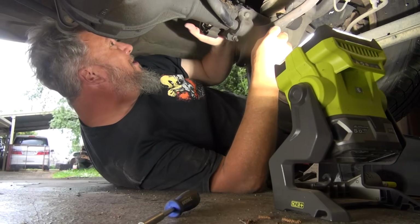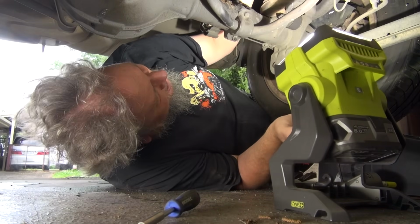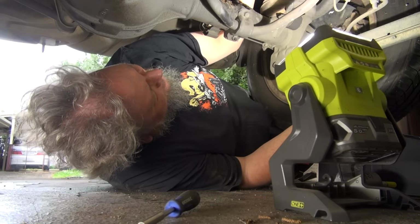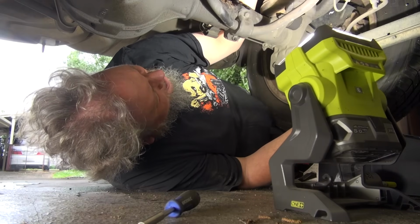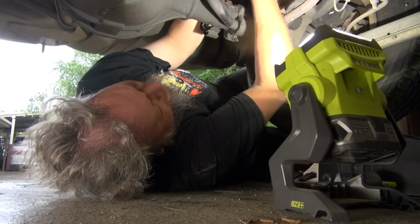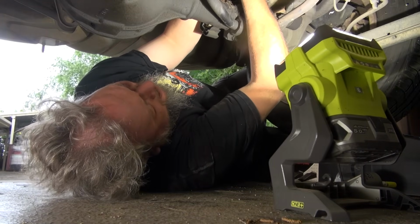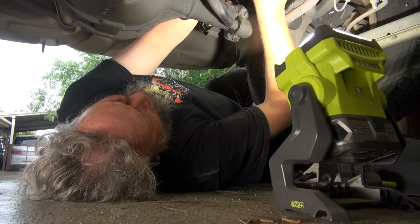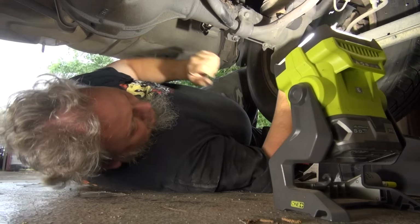But anyway, that gives me a little bit more light. Of course, the part that I want to see is right behind that and in shadow. Okay, but I've got some light. I'm going to do the top side first if I can. It's really in an awkward spot. Maybe I need to undo the bottom part.